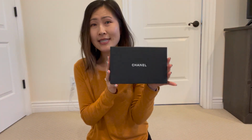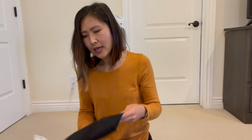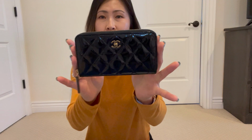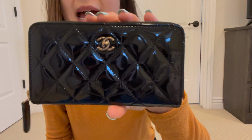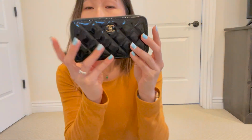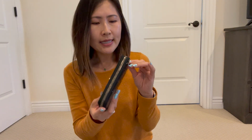The next item is an SLG. So this came in the original Chanel box. It also came in the original Chanel dust bag. I just have the little Fashion File tags here still, but anyways, this is a wallet. And if you take a look here, this is a small zippy wallet. So it's obviously in patent leather and very shiny, very nice. This item was listed on Fashion File as excellent, and it really is in excellent condition.